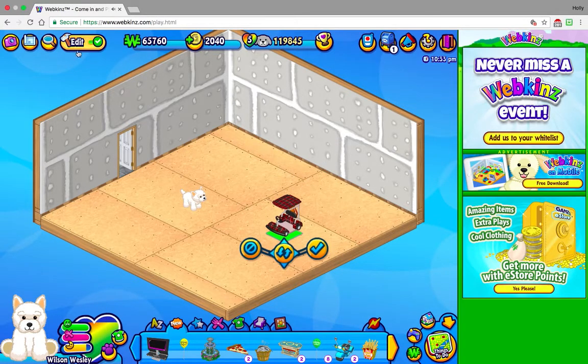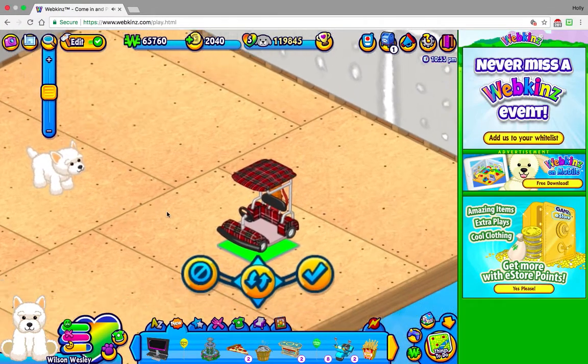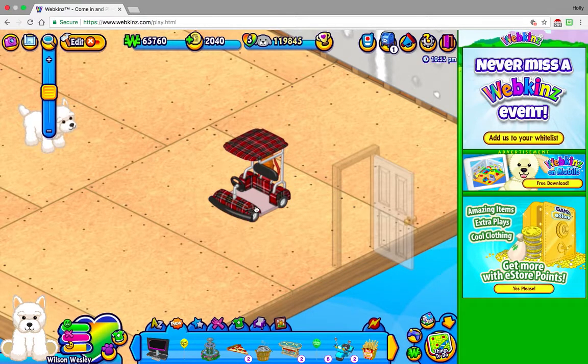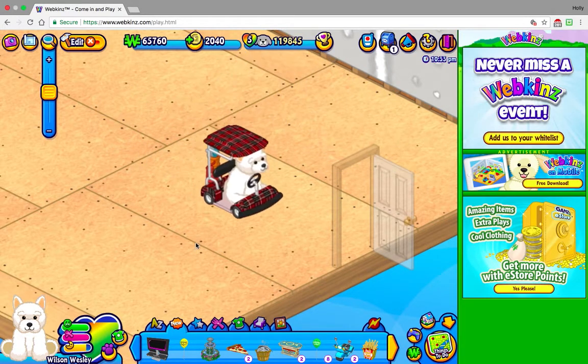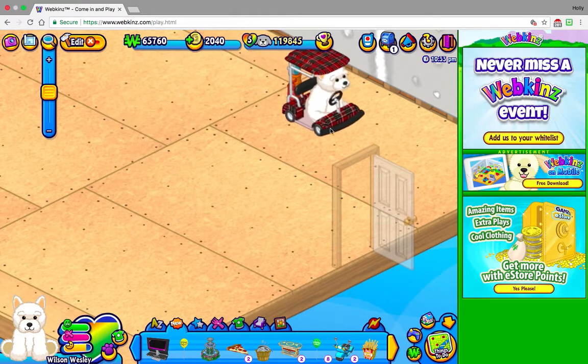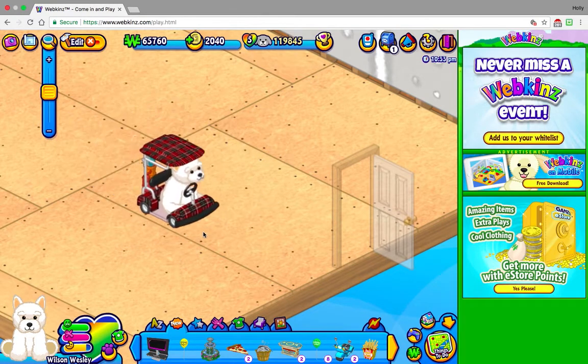So, this is his item. It's a little golf cart. I guess I could have just had him drive around in it. I'm not smart. And he just sits in it, and then he drives around, and he looks really cute while doing it. It's very cute. Yes. Okay.